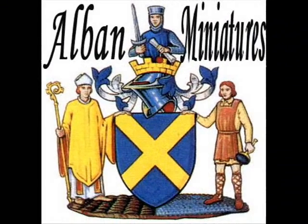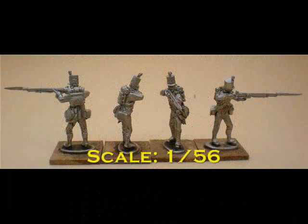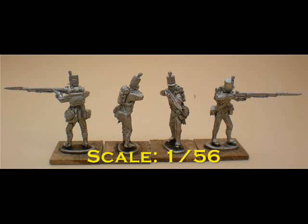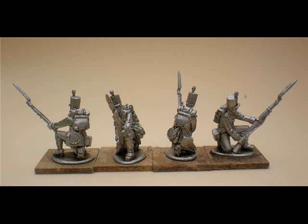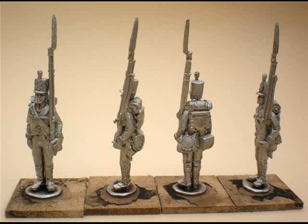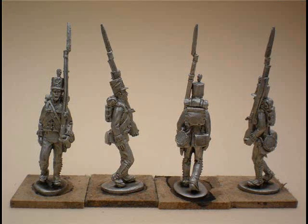Number 8, we have new releases from Auburn Miniatures. Now, Auburn are a company that are producing 1/56 scale figures. These are British Line Infantry in 1809 uniform, sculpted, I believe, by Richard Ansell. And here you've got various examples of troops, both in march attack, standing, and also firing poses. Great examples of Napoleonic figures here from Auburn.